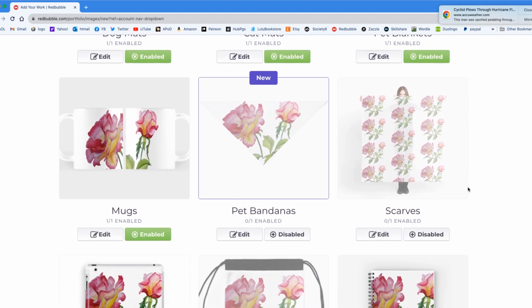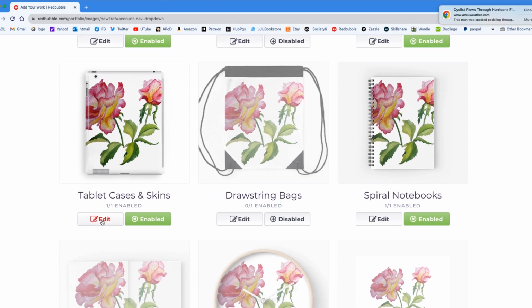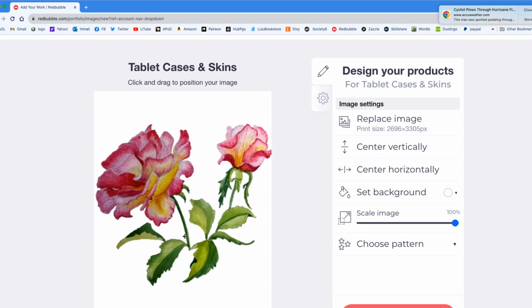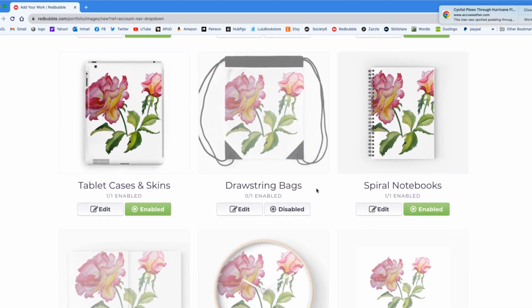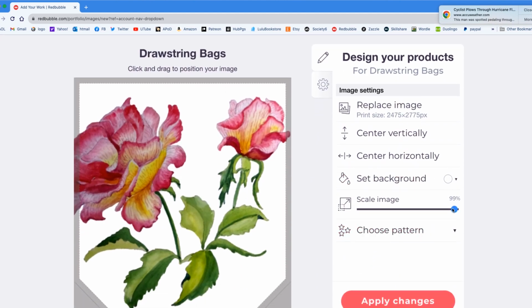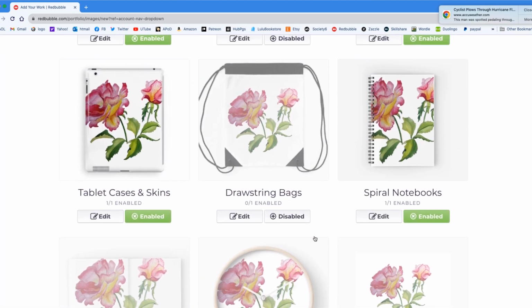There's the scarves. I think that's kind of pretty. Tablet cases and skins. A little smaller. And that, I think that's nice. Drawstring bag. Definitely smaller and centered. That works. Enable. And now spiral notebooks.